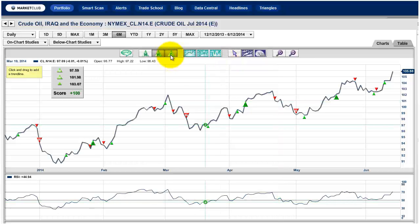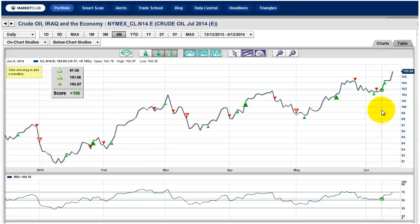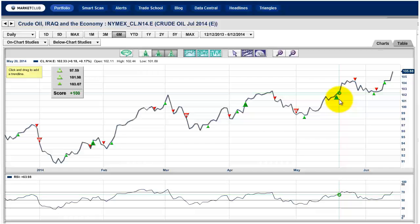Now this is what gets a little bit interesting. Here's the last signal we had, right here, and that was a daily signal at 103.07, currently trading at 105.88. So again, the trend is clearly up, and use the dailies as an early warning signal to get out, but use the weeklies for the trend. If the green weekly trade triangle is in place, you want to trade crude oil from the long side. Now how is all this going to affect the stock market?